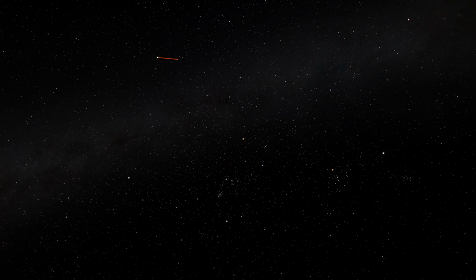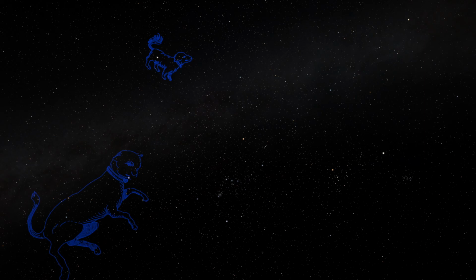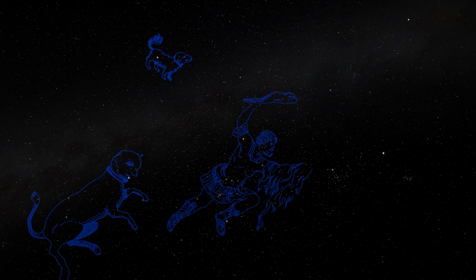And that forms the shape of what the ancient Greeks thought was a puppy. And here's a picture that looks more like a regular dog. And so in the winter constellations, we have Canis Minor helping the hunting dog Canis Major, who is helping Orion the Hunter to fight Taurus the Bull in the sky.